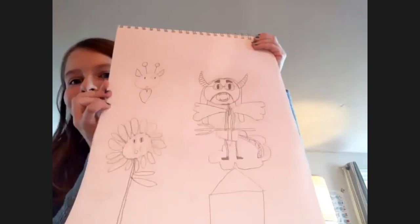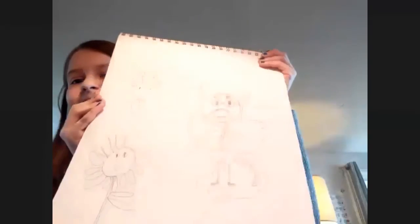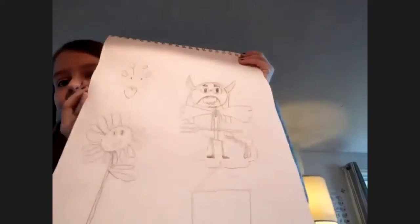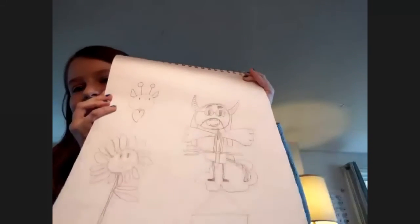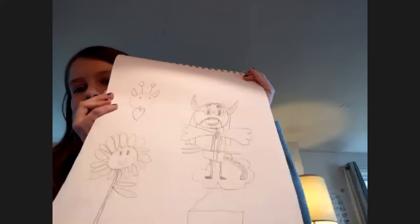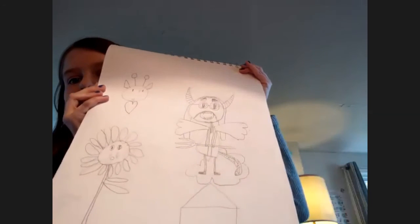Dude, nice job. I love it. You did great. I love the arms on the sunflower. Thank you. That is a righteously trimmed beard. Very good. You did great, dear. Thank you.